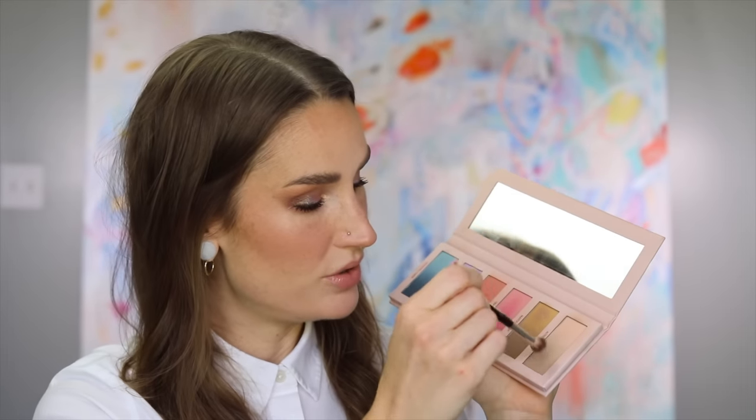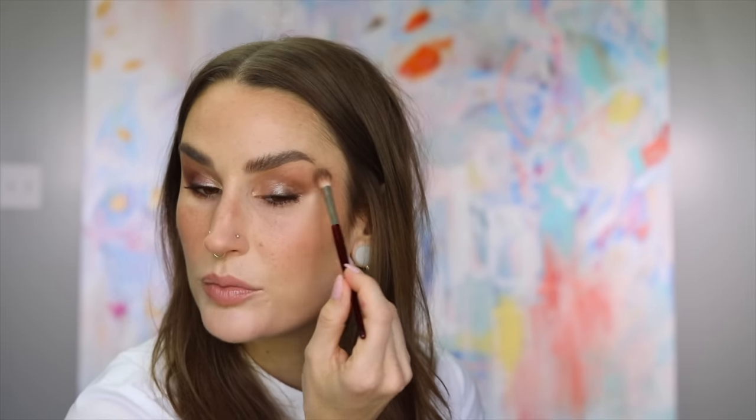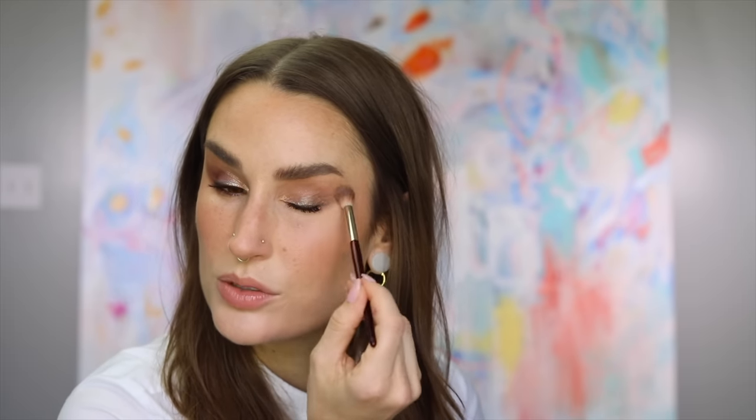Grabbing a 202, gonna dip it into Ego right here. And the blur is real. Gonna also dip into Alter. That's gonna give me just a little tiny bit of blur over the shimmer. It's not that you can't wear shimmer, it's just about knowing where to push and pull, you know? Grabbing a little bit of my Kosas powder right on the inner corner.